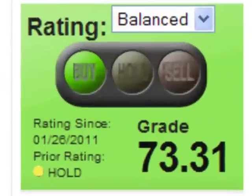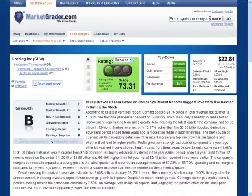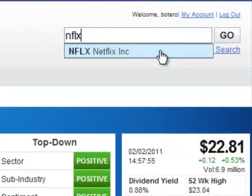This final grade is representative of the company's overall financial strength and its valuation. It determines our buy, hold, and sell rating, and it also allows you to compare the financial health and investment merit of very different companies and their stocks regardless of size, economic sector, industry, or business model.